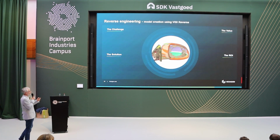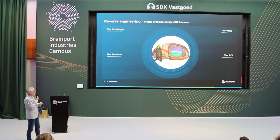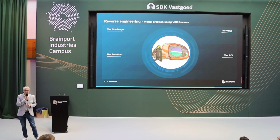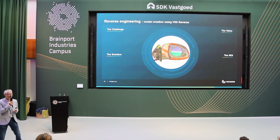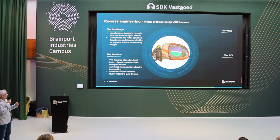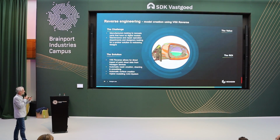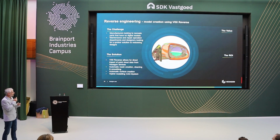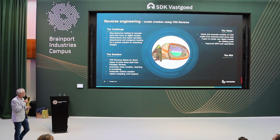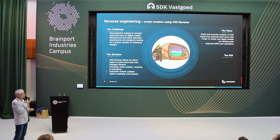Here you can see the pictures of the way in which the VZ tool is going to reconstruct the geometry, the CAD, from the cloud of points that has been measured with the Absolute Arm and Absolute Scanner. So for the customers, you will get out of that a direct CAD model with automatic mesh creation, with some cleaning and smoothing to get a geometry that is as clean as possible to move to the next step. So, quick and accurate creation of CAD. Faster to create a new digital model.